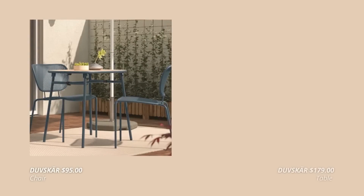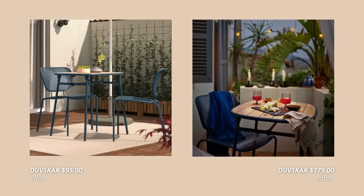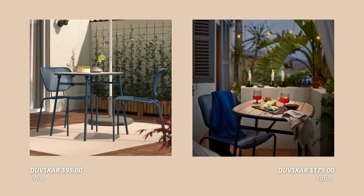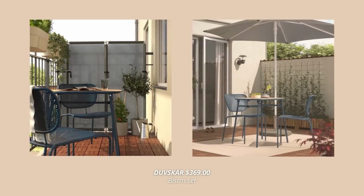Another new outdoor collection is this one. These look so sleek and are a great option for smaller spaces. The chairs can be stacked one on top of the other, and the table folds flat to save space. You can get this separately or as a set for $369.